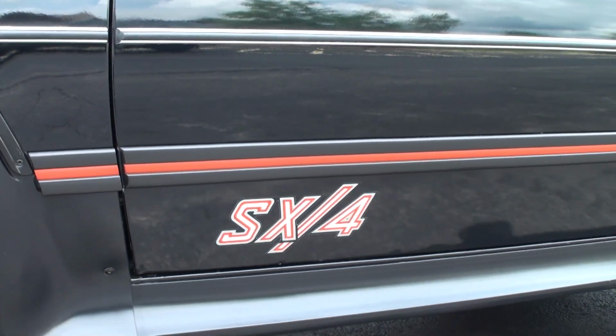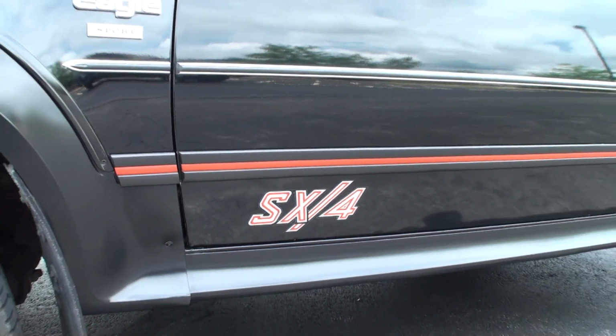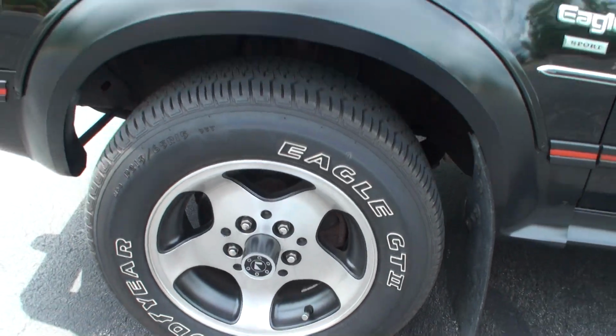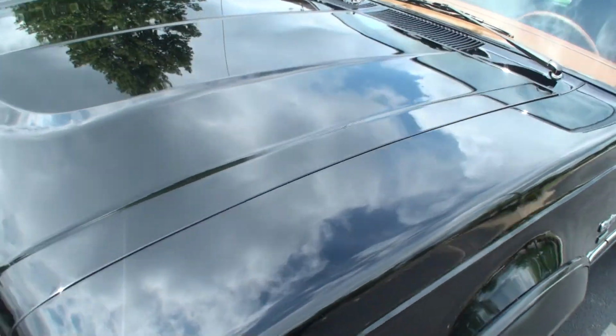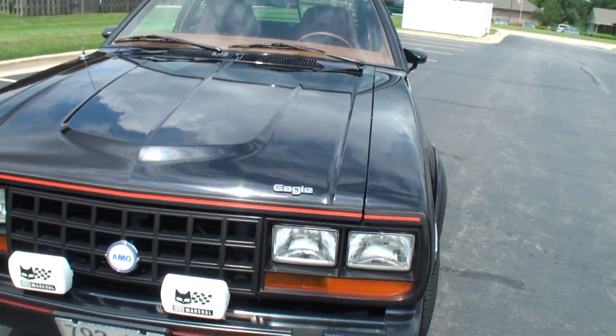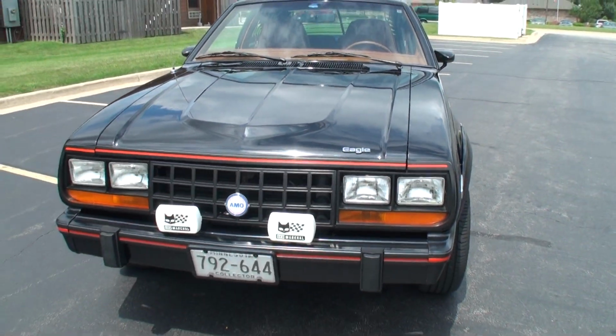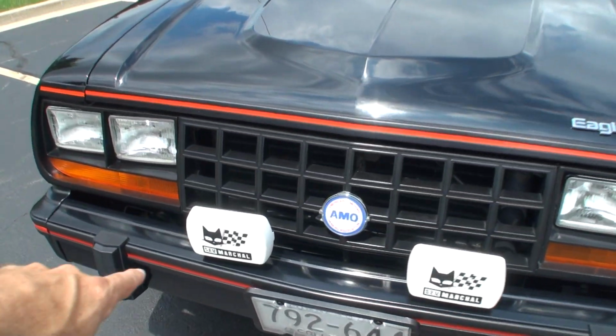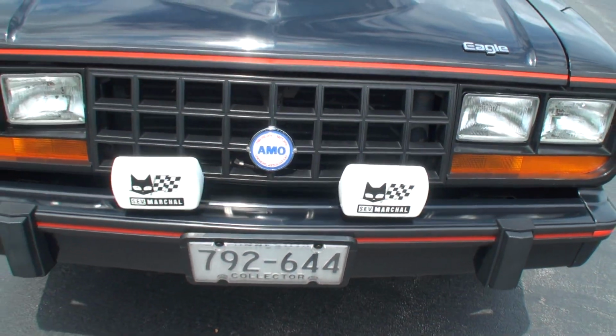At first, I don't believe they made a two-wheel drive. No two-wheel drive Eagles? No. So there were only four-wheel drives. And these first four-wheel drives were all-wheel drive. Then they came out with the select drive where I can switch to two-wheel or four-wheel. It's in two-wheel right now.